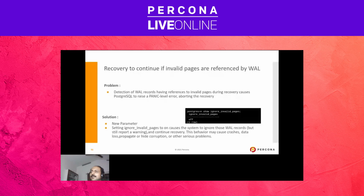This was another problem in the old versions. If there is a corrupt WAL file, the recovery will get into trouble. Postgres will raise a panic error and abort the recovery. But actually, that's correct. But we may be in a situation where we don't have another backup. The only backup we have has corrupt WAL records, and we want to proceed with the recovery some way. So just turn this parameter on. Again, a new parameter, ignore_invalid_pages, so the recovery can proceed.